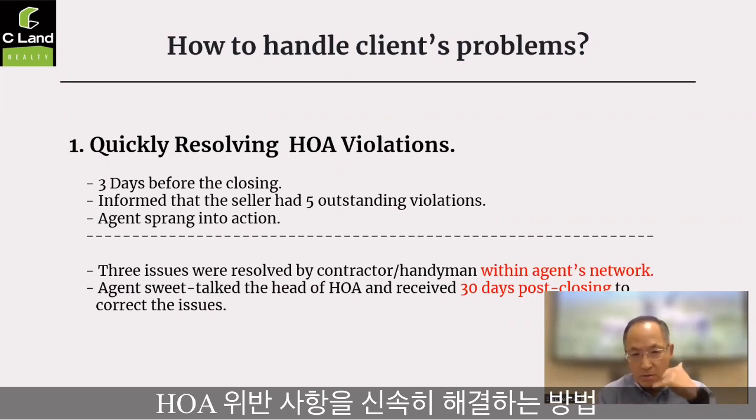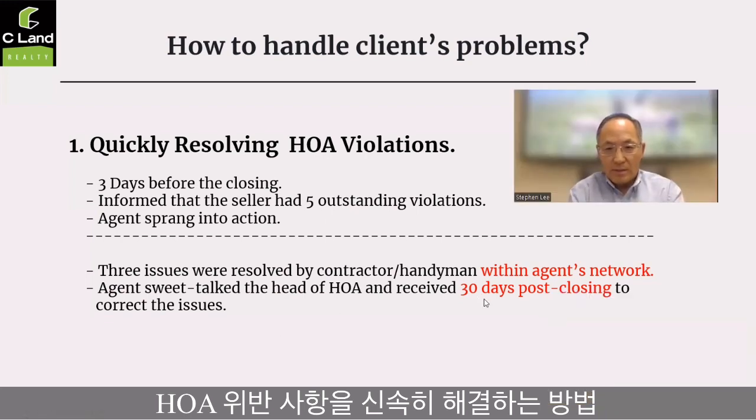And the agent can call the contractor that he knows very well. And, hey, this is an emergency situation. Can you fix this problem next day? We've got 3 days to close. So anyway, this agent was lucky to resolve three issues, but still two issues remained. And two issues cannot be done in a 3-day period. So this is an idea. We call it 30 days post-closing.